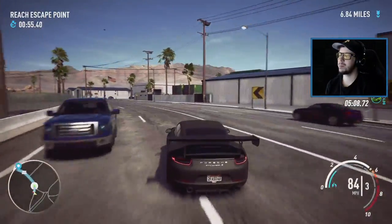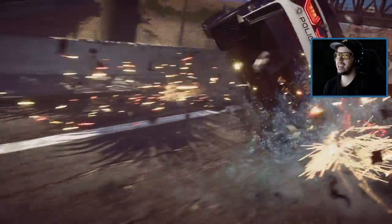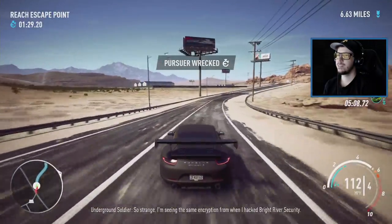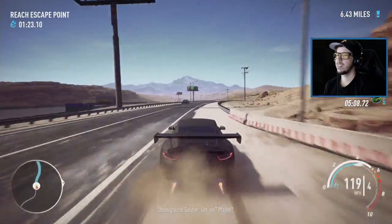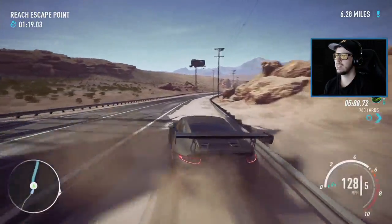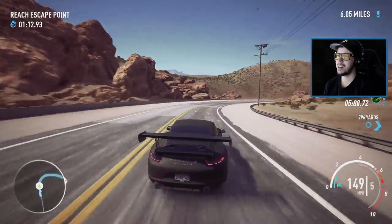I like just driving them through oncoming. They seem to have some trouble with that, so it makes me happy. Okay. Oh, righty. Oh, that Corvette is just... You hacked into a private security company? No. Maybe. I like the way he says that. Alright, we got a couple cop cars on my behind over here.